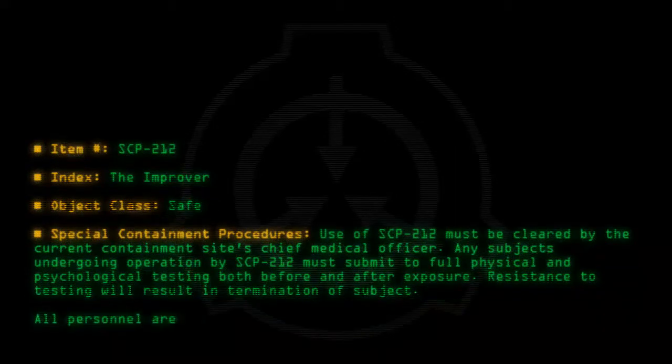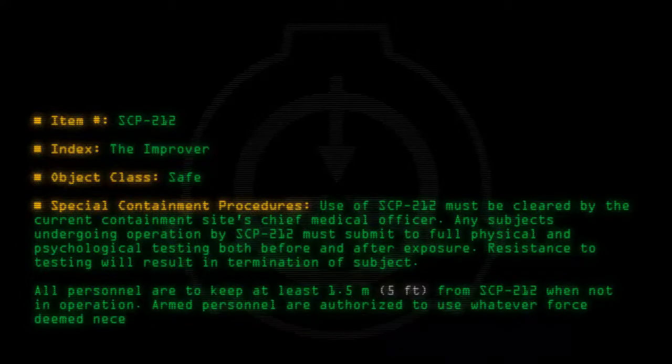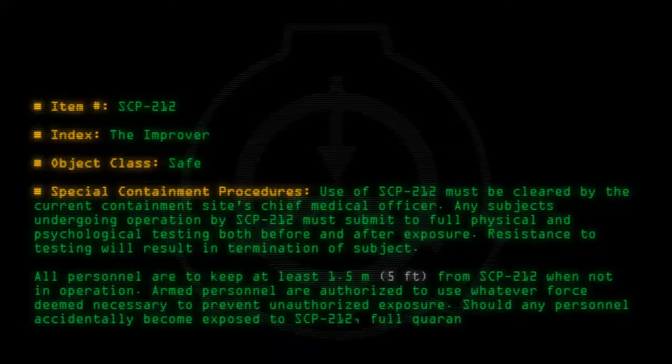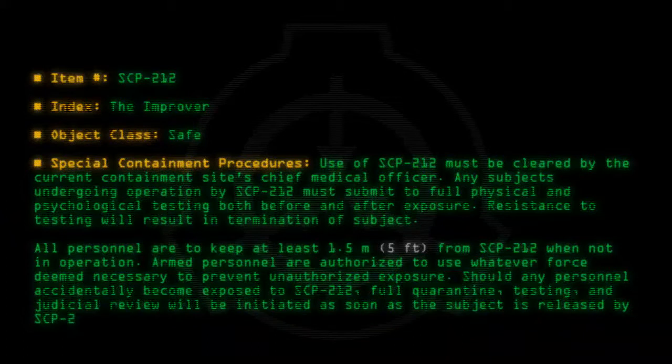All personnel are to keep at least 1.5 meters (5 feet) from SCP-212 when not in operation. Armed personnel are authorized to use whatever force deemed necessary to prevent unauthorized exposure. Should any personnel accidentally become exposed to SCP-212, full quarantine, testing, and judicial review will be initiated as soon as the subject is released by SCP-212.